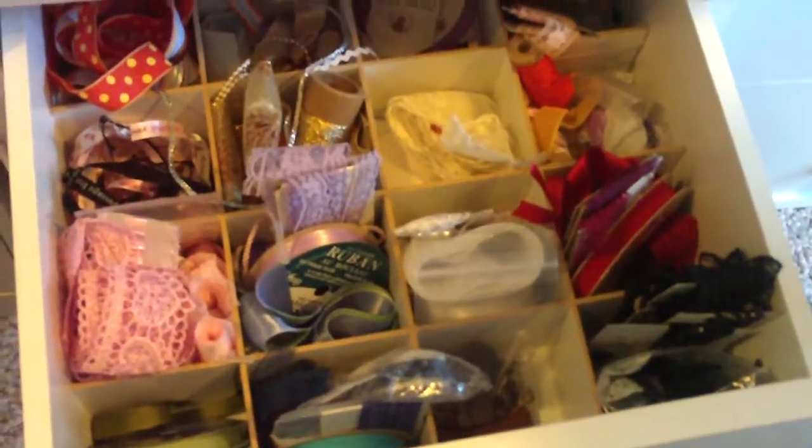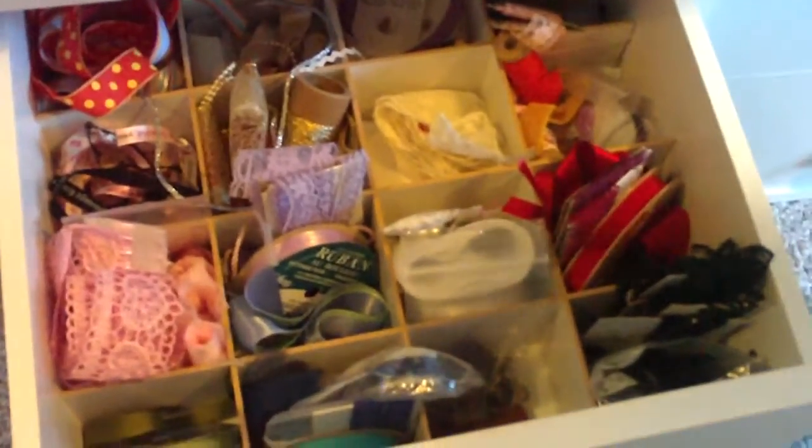I'm excited. Okay? Woohoo! All of these are sectioned by color. And I have extra buttons, so when my buttons get low on my Clip It Up, because I take it everywhere with me, then I can add to it or get ribbons out. Pretty. I also have a donations box and a scraps box.